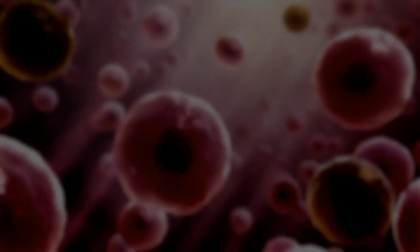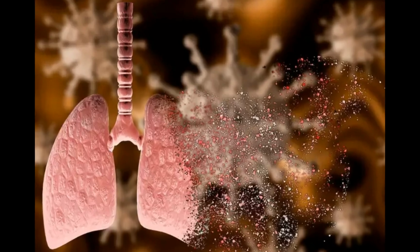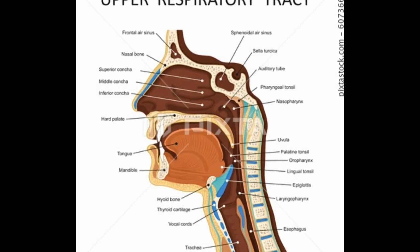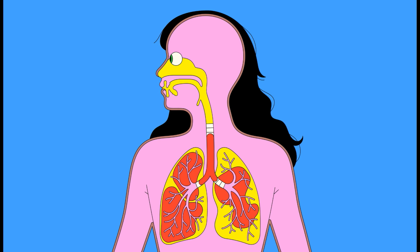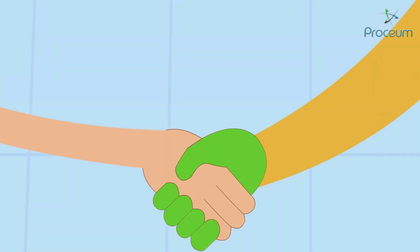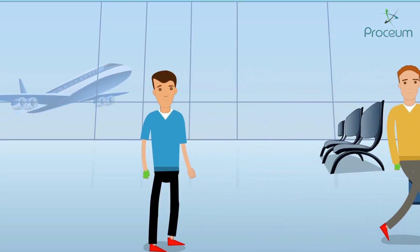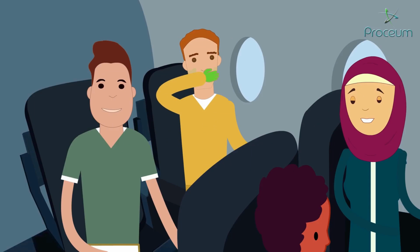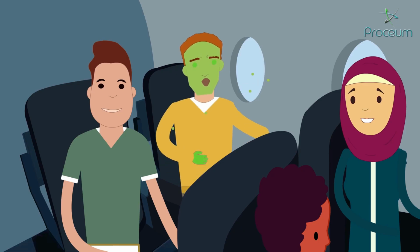COVID-19, also known as coronavirus, is a highly contagious and deadly disease that affects the upper respiratory tubes, such as the throat, sinuses, and nose or the lower respiratory tubes, which are the windpipes and the lungs. It's so easily spread that you can get infected just by putting any surface that has the virus into your mouth, eyes, or nose. It can also be gotten by inhaling the respiratory droplets discharged by an already infected person when he or she coughs, talks, or sneezes close to you.